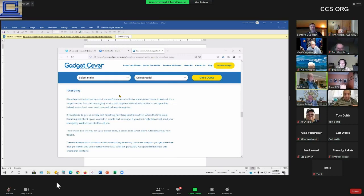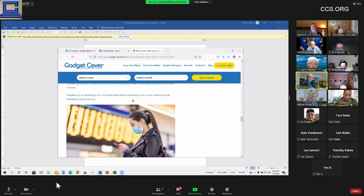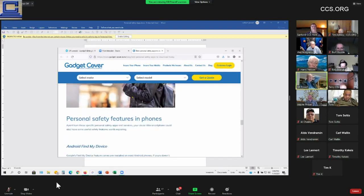Kite screen. This was for those people that still use flip phones. You don't really need a smartphone to use this. You just send a text, and that's all you do with it. You send a text to it, and you say what time that you're going to be somewhere. And I guess when your time is up, you need to check in with them. And if you don't, it calls your contacts. So that's for people who do not have smartphones. Now, landlines won't work. Haha.